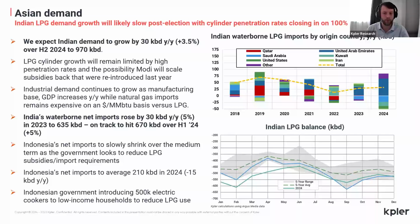It doesn't mean that growth is going to completely stop. There's always industrial demand. And as I said, the economy and the population continue to grow, and that's adding some natural growth pockets there, even as cylinder usage maxes out in terms of the penetration rate in the countryside.